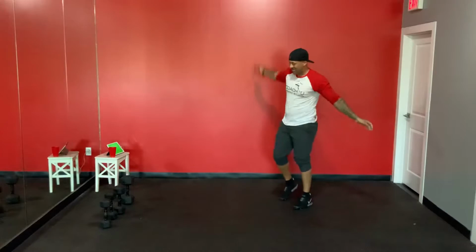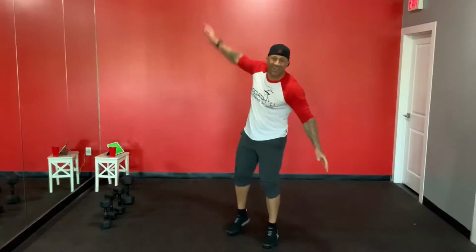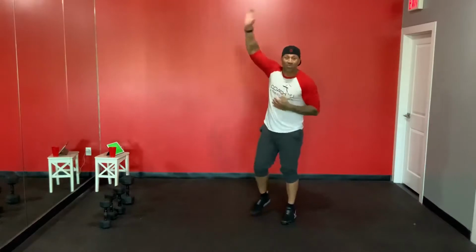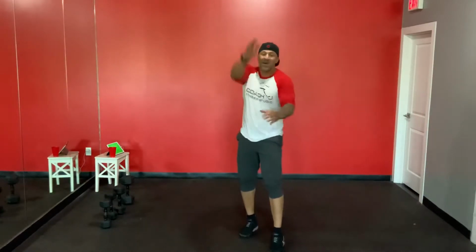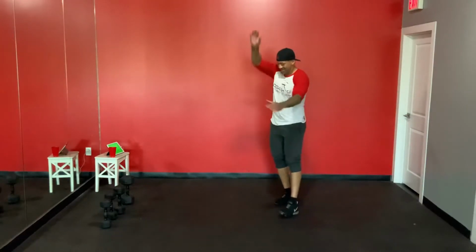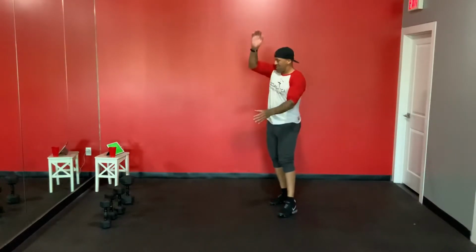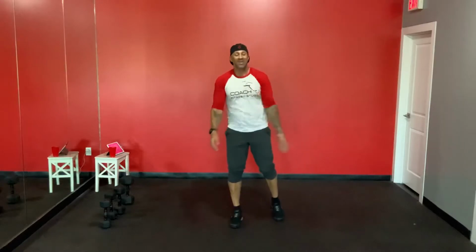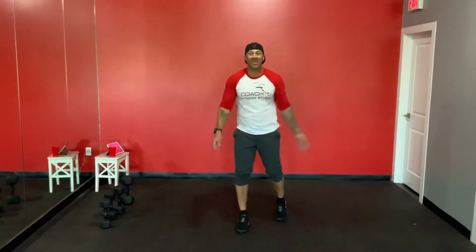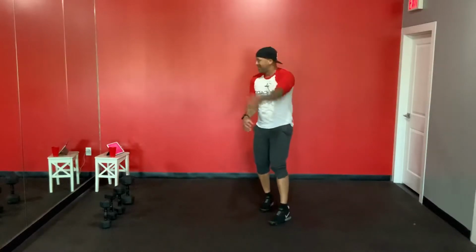20 seconds. Other way. I always like this one. Good morning, good morning, good morning. Good afternoon, good evening, and if I don't see you tonight, good night. Always one of my favorite lines from a movie. Drop me a comment if you know what movie that is from. Let me know. Other arm. Let me know in the comments what movie that was from and who the actor was.